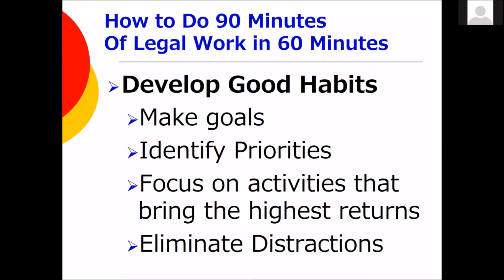And when we talk about making goals and identifying priorities, one of the things I adopted that Allison Shields recommended was the 3-item a day list. And I do it every day. It is the 3 items every day that you must get done to know that you have been productive. I make that list every day, and I try never to leave the office without completing those 3 items, because they're my priorities for the day.